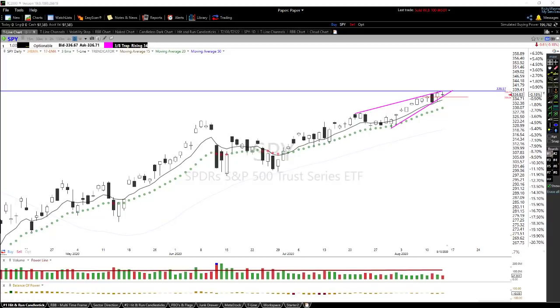We've got 10 trade ideas we're going to take a look at today. And let's start with the SPY and let's figure out what we can come up with on this market.